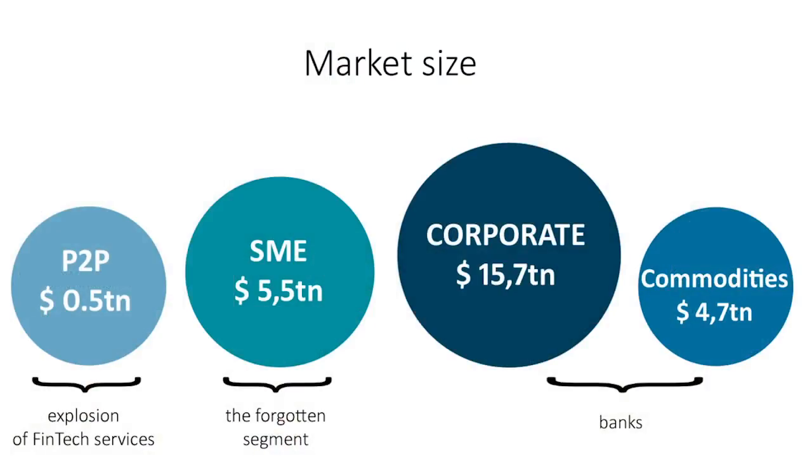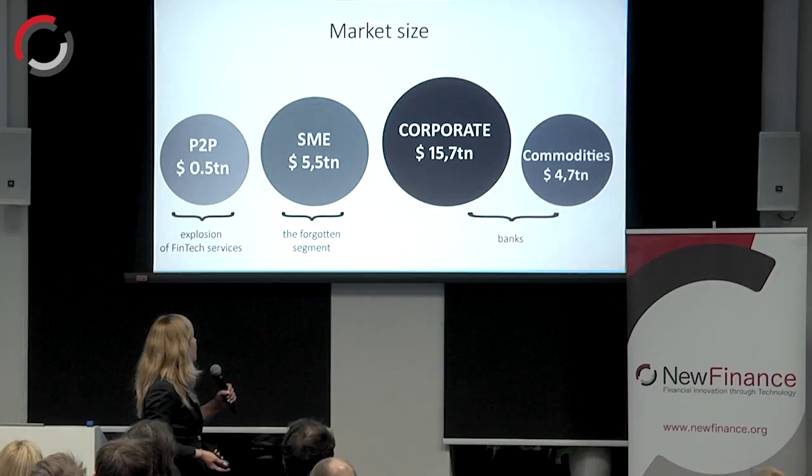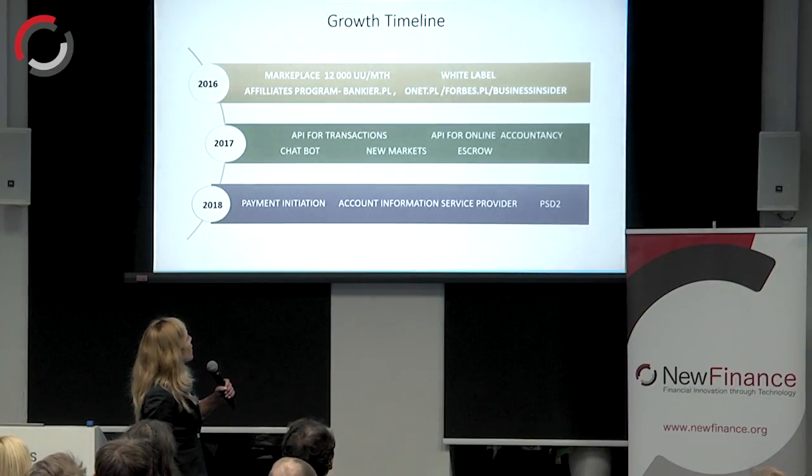Just the smallest part of the market, peer-to-peer transactions, is valued at $0.5 trillion US yearly. And the part of the market we are mostly concentrated on, small and medium entrepreneurs, is even $5.5 trillion US yearly. Let me show you our growth timeline.